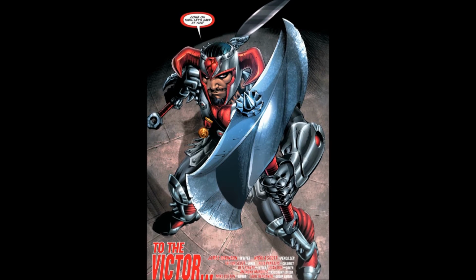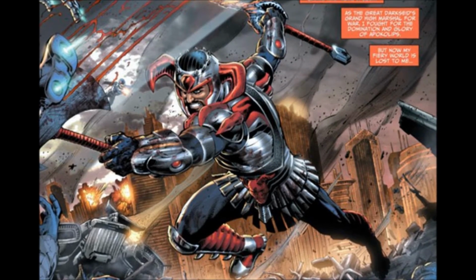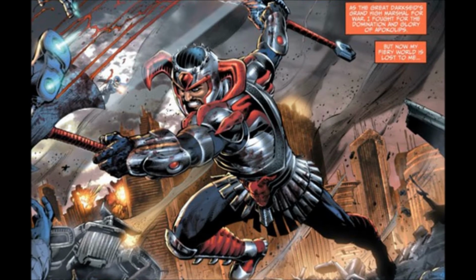He's very large in size. I like his newest version, the armored, horned, helmeted look. I think that would have been great to have on the shelf because he is very large and very imposing.